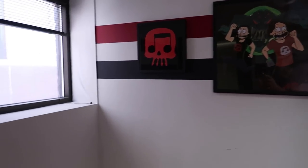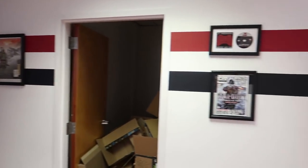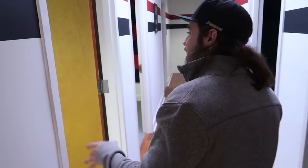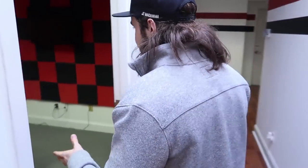Here, let's step back. So you walk in, you see these cool pieces of art and t-shirts. There's the hallway, and here's the main lobby. So in case we gave you guys a bad first impression of the shitty rooms, before you see all the shitty, unused rooms, remember, there's a good impression when you first come in.